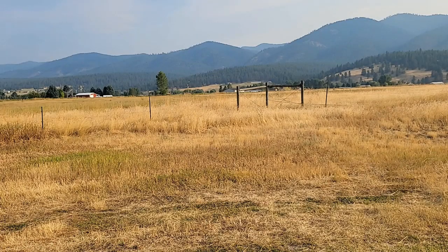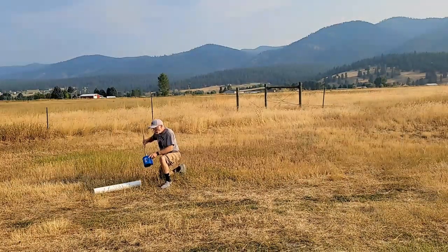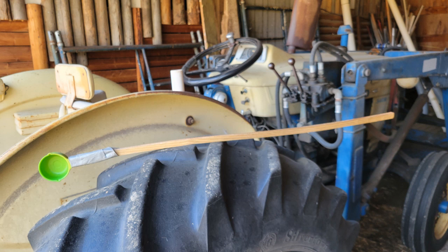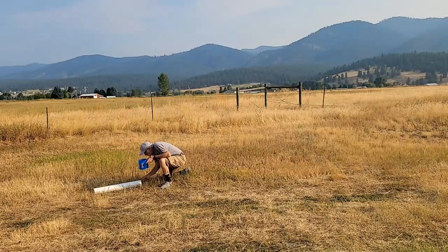Here's how easy it is to deploy a bait station. Just put it within a few feet of an active hole. And here's how easy it is to fill the station. I use a 1/4 cup measure taped to a dowel so I can place the poison in the middle of the pipe. I have 30 stations set over 30 acres.